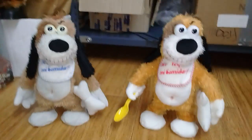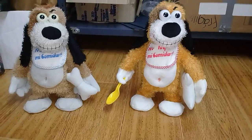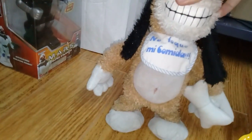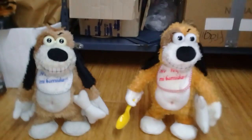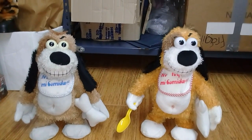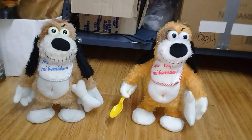Now, they made a bunch of these. They made cats. They made monkeys too. In fact, these monkeys are from a different series, but there's actually a monkey that has this exact same sort of teeth, this exact same eyes and everything. Same with a cat. There's a cat too that has like a little mouse. And there's a bunny too, believe it or not. There's a couple more, but they made a bunch of these.